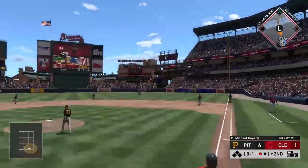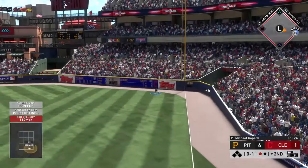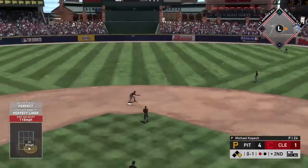Here's a ball well struck for the right field corner. But that'll stay in the park as it's off the wall.